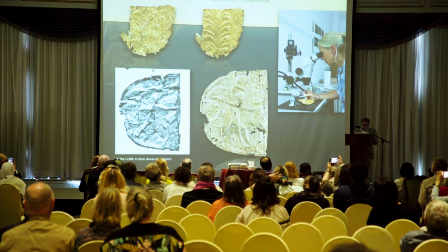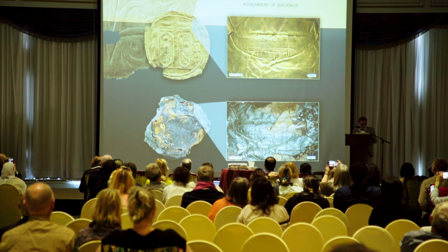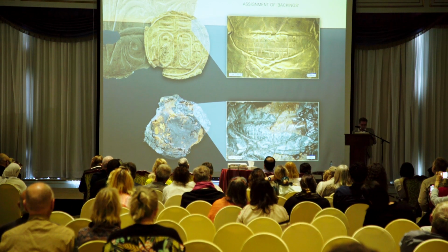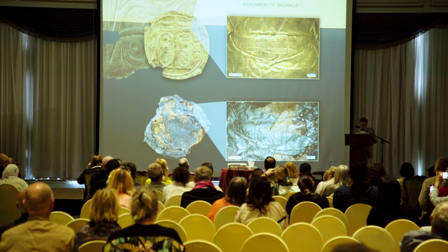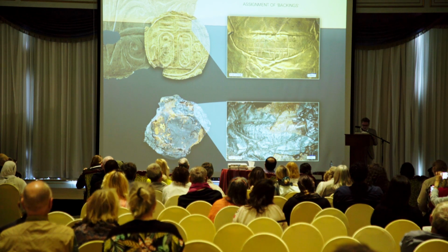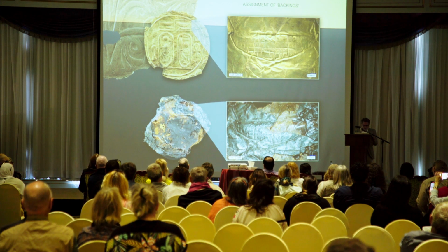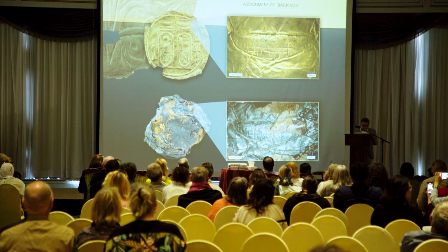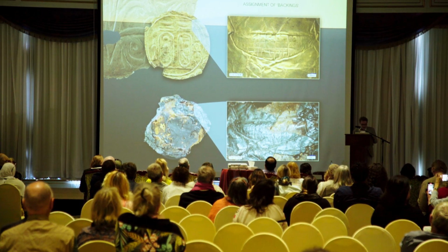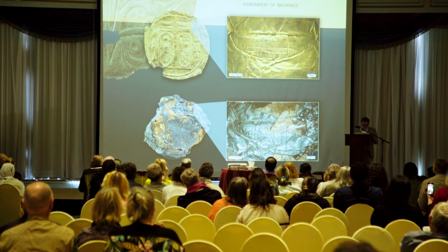And one of the major problems was, in fact, the process of assignment of separated gold foils to their respective backings. By means of a high-resolution digital microscope, we were able to study and identify characteristic features, for example the impressed leather surface of the backings, and compared those with the chiseling traces on the gold foils. You can easily identify which backing belongs to which gold foil.